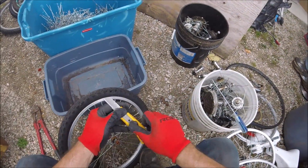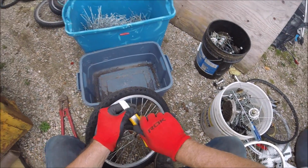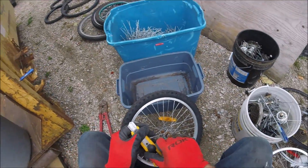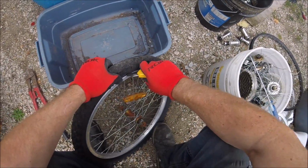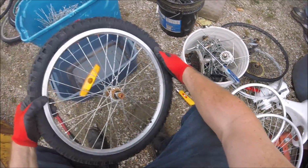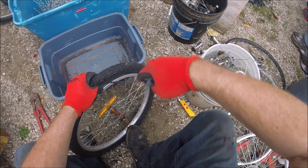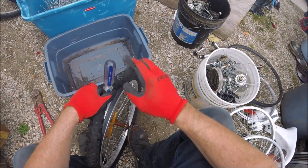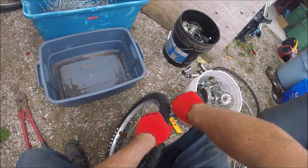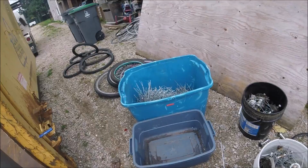This blade sucks. Anyways, so it's a lot sharper. Same routine. You want to leave the rubber that sits on the spokes. Leave that on. Go around it. See that? See how easy that is? Easy.